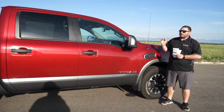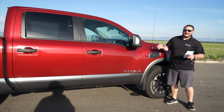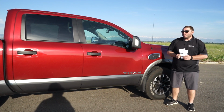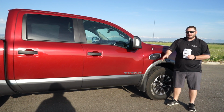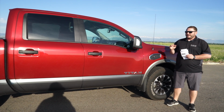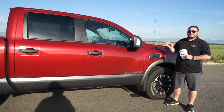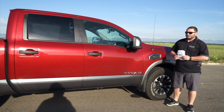The Pro 4X, they're trying to kind of, not quite the Raptor or the Ram Rebel, and the Chevrolet has got a couple different models as well. I don't know if I would put it in their class, but it's definitely more off-road tuned. I do like the Bilstein shocks. It gives you a little bit smoother ride on rougher terrain.